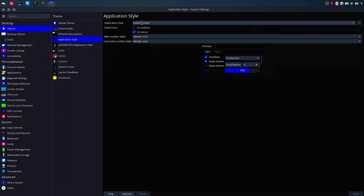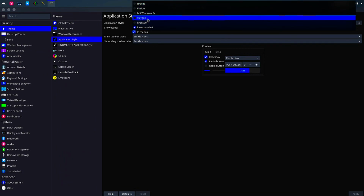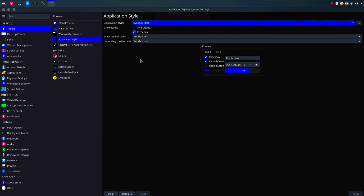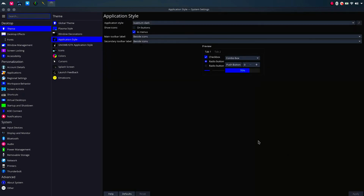Under the application style, you have Breeze, Fusion, the MS Windows 9X, the Oxygen, and the Kvantum themes, which is really nice to have. That way, if you like more of a Plasma style setup, you can have Breeze. If you like the Kvantum styles, which I personally do, you can have those without having to go through a whole rigmarole to install them on Kubuntu.